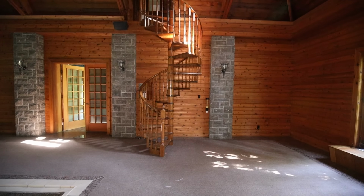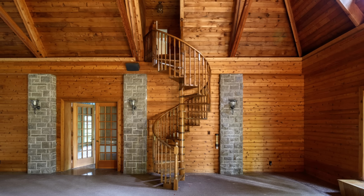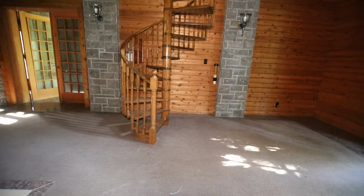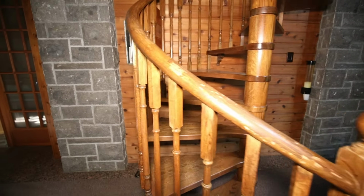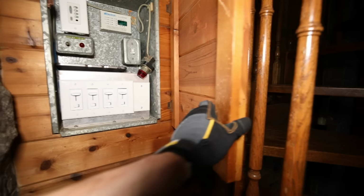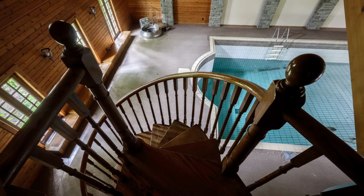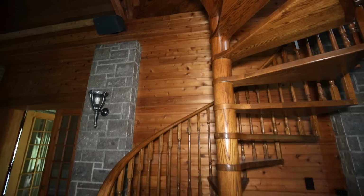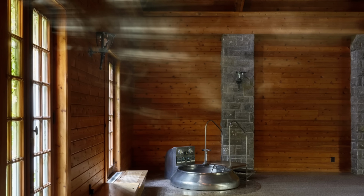Oh, here we go. Check out this spiral staircase. Boy, this room is incredible. Absolutely unbelievable. Looks like an alarm system or something there. But all the wood detail in this one. Just blows my mind.